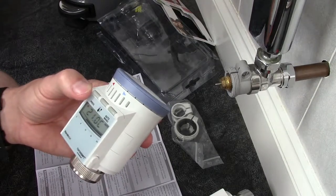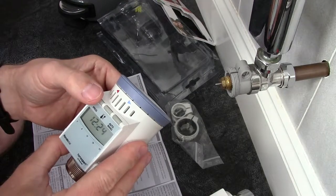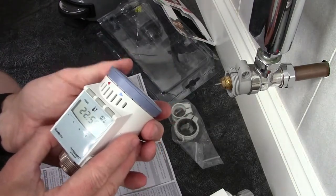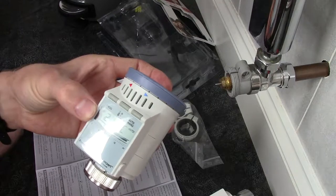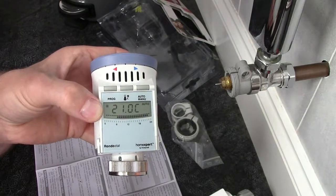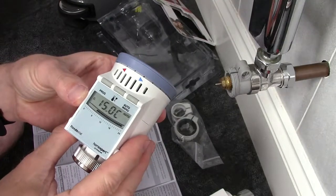If we then change the time by pressing the program, just do a quick demo. Let's change that time to 22:59, and we should see that go into the economy period. Fortunately, but anyway, there we go. That's just a flick back to 15. So that looks to be working fine.